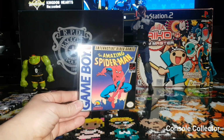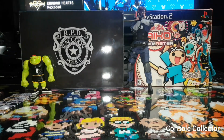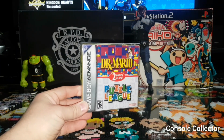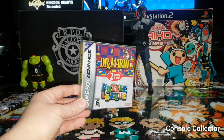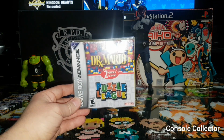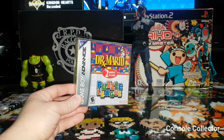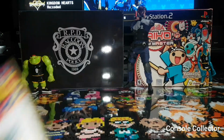Here's the box for the Amazing Spider-Man you saw earlier. Dead Mint box. Pretty cool to have that. And I got some really unique combo cart packs here. Here's the Dr. Mario and Puzzle League 2-pack combo cart for Game Boy Advance. Basically Dr. Mario and Tetris Attack, or Pokemon Puzzle League, or Panel de Pon in Japan. It's sealed though, but yeah, two really awesome puzzle games.